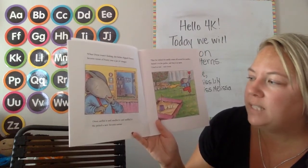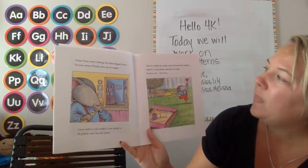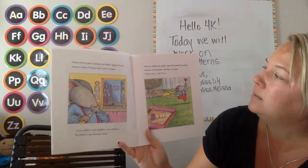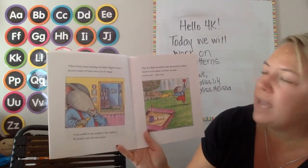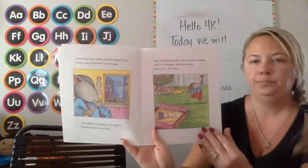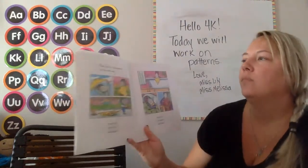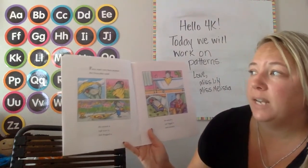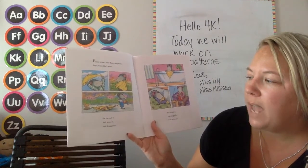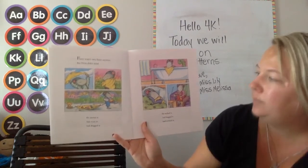Owen sniffed it and smelled it and sniffed it. He picked a new favorite corner. Then he rubbed the smelly corner all around his sandbox, buried it in the garden, and dug it up again. Good as new, said Owen. Fuzzy wasn't very fuzzy anymore, but Owen didn't mind. He carried it and wore it and dragged it. He sucked it and hugged it and twisted it.